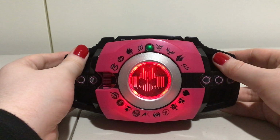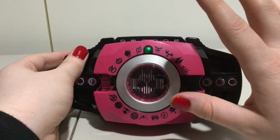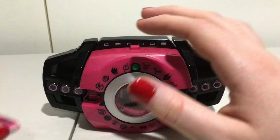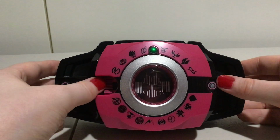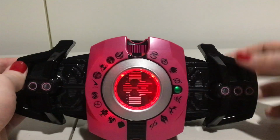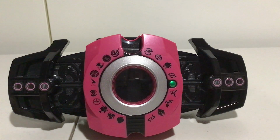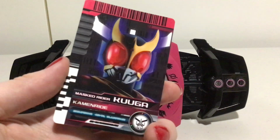And yeah, that's really it. If I remember correctly, it was also pointed out that some of the old Heisei cards, so Phase 1, actually got updated sound effects. Decade, I don't think, is one of them. So, there goes Decade. Next up is his companion, Kuga.